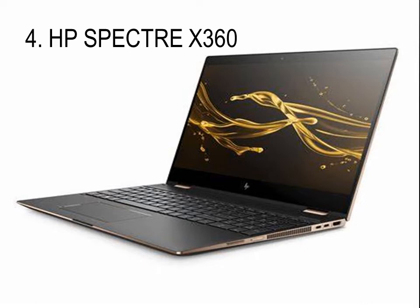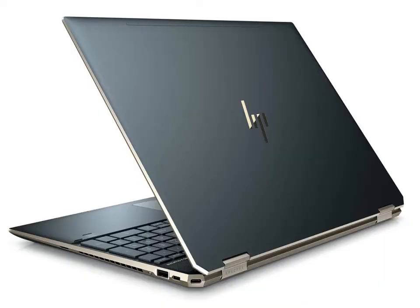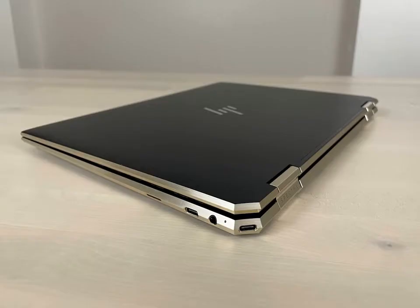Battery life is also not quite as good as that of the M2, but it's very close. I got between 8 and 10 hours of sustained work. The fourth one is the HP Spectre x360 14. It's the best Windows laptop.